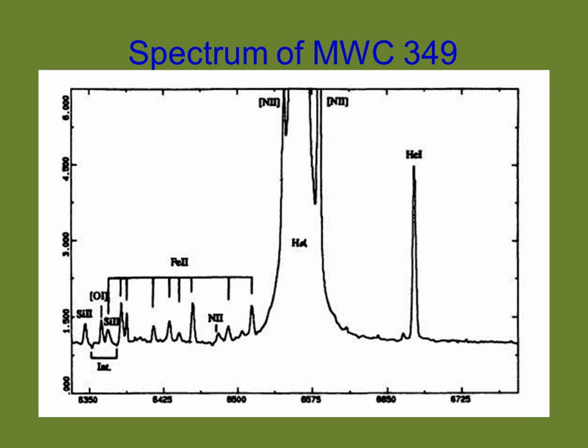The largest of the emission lines is the H-alpha line. And one of the things we were interested in was seeing how the emission from H-alpha changed as opposed to just the flat continuum.